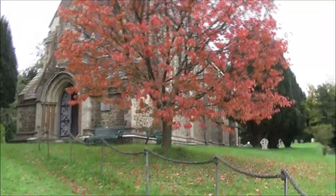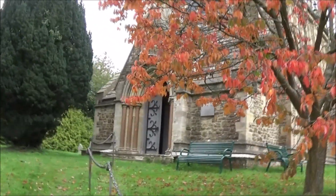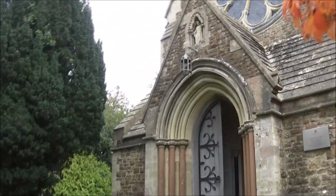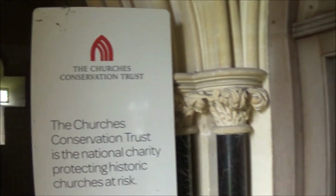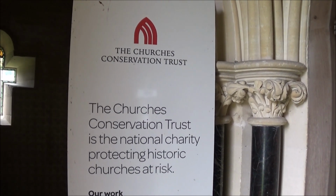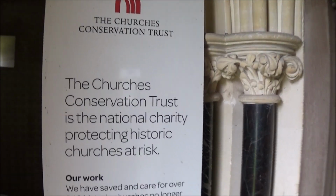So we'll walk up and take a look inside. It's a real shame that the sun's not shining, because apparently that stained glass window casts a marvellous flickering light show in the church. But it's a dull day today, but at least thankfully it's open. Let's have a look inside. So, Churches Conservation Trust. If you have any money and you're fond of churches, then give some money to them and they look after these sort of churches.